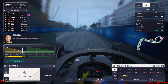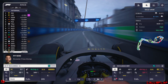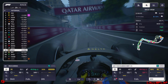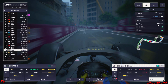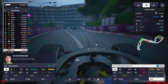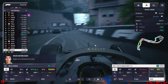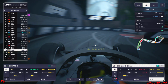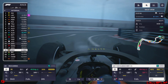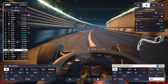Is Ricciardo coming in now, though? No, that's fine. Didn't actually look where Ricciardo was on the track there. It's going to be right on the cusp once we reach the pit lane here, actually. I think it's right to pit this lap. I think another lap it will be too wet. So, yeah, Albon's in. The leaders didn't pit, but it might have been a bit too early for them.